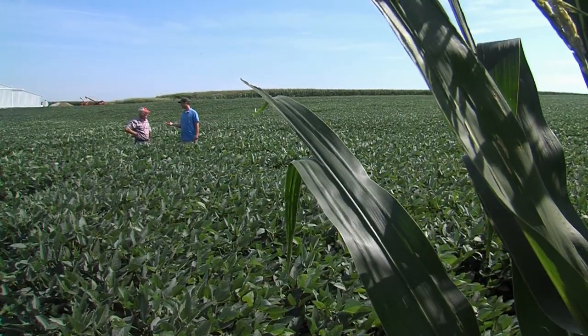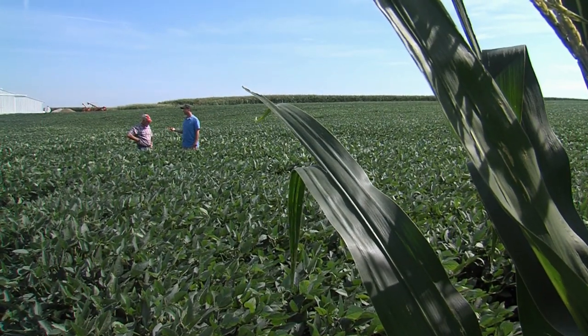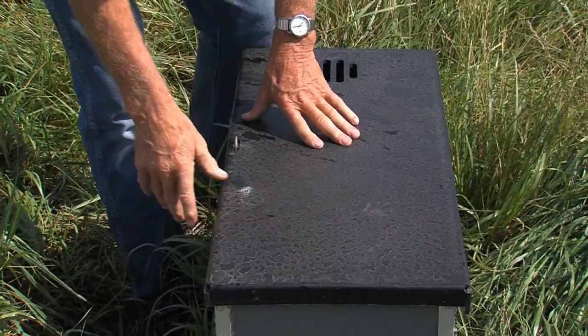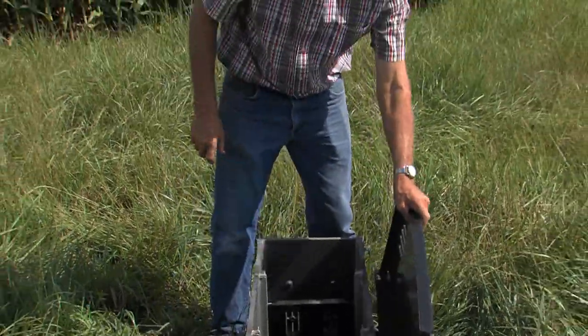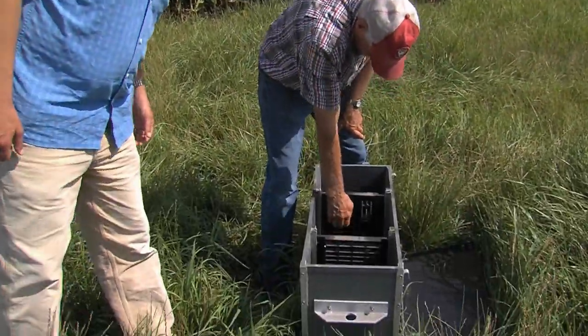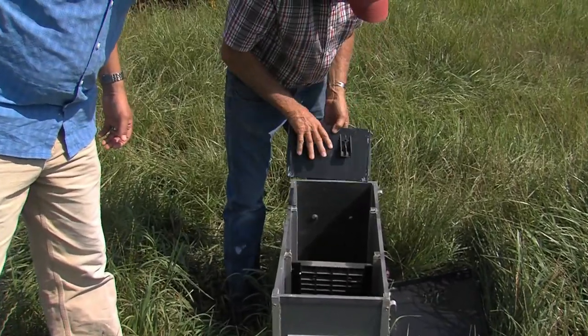I started with a saturated buffer. I got going in that, and that is a research project through Iowa State. And then as time went on, we looked at a bioreactor, and I got initiated with that, and we actually put one in just before harvest last year. We know that those practices work, and we are knowing that the cover crop is also working.